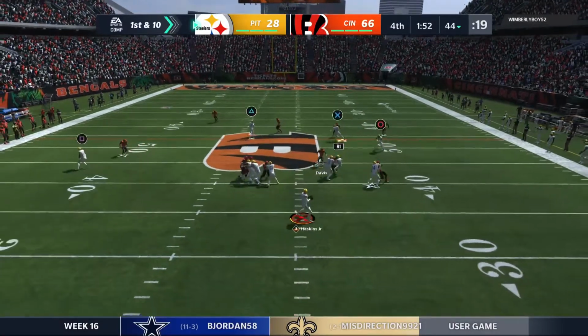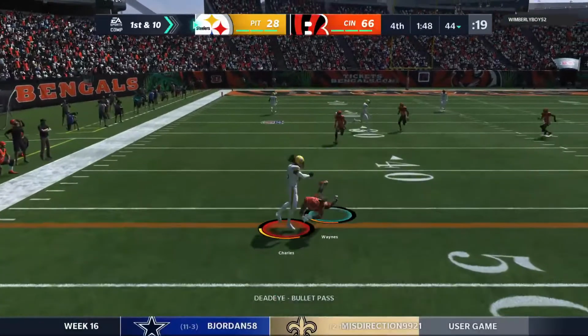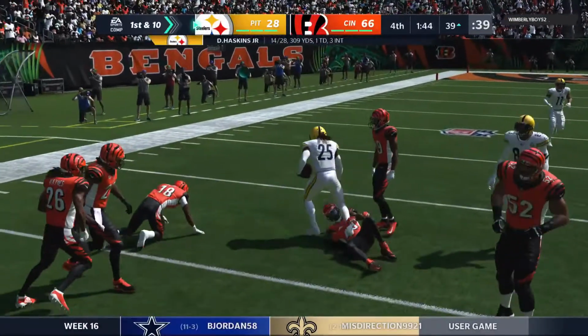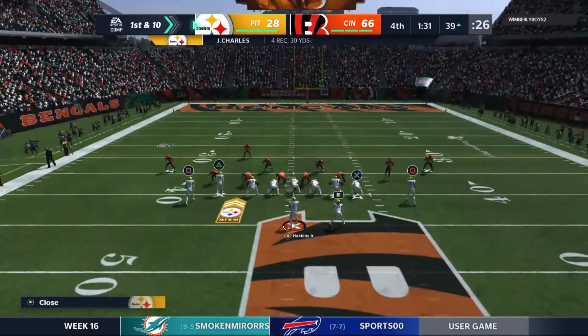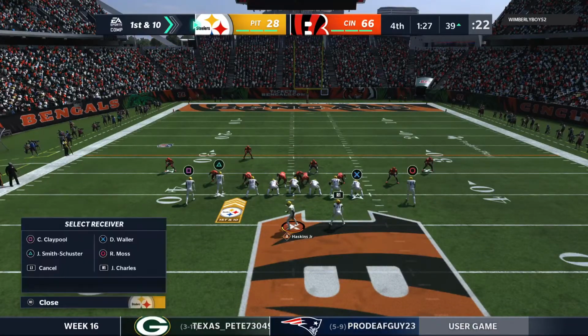Bring it. Here's Haskins out of the gun. And he's got his man out of the backfield. That's complete. And they'll get him down as he's inside the 40. 17 yards on the catch and run. It's a 1st down. It's a gain of 17 yards. 1st down, Steelers.